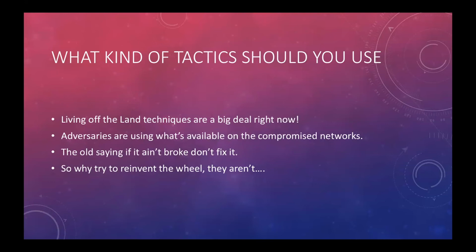And the old saying, if it ain't broke, don't fix it. That's probably my favorite thing. I don't put that in reports because obviously that's unprofessional, but I'll say it during the meeting because they're like, oh, we didn't detect you doing X, Y, and Z. And I'm like, well, I mean, why would I do something different? It works and you can't find it. And obviously, why reinvent the wheel? Because the adversaries definitely aren't reinventing the wheel. They're using what's there.